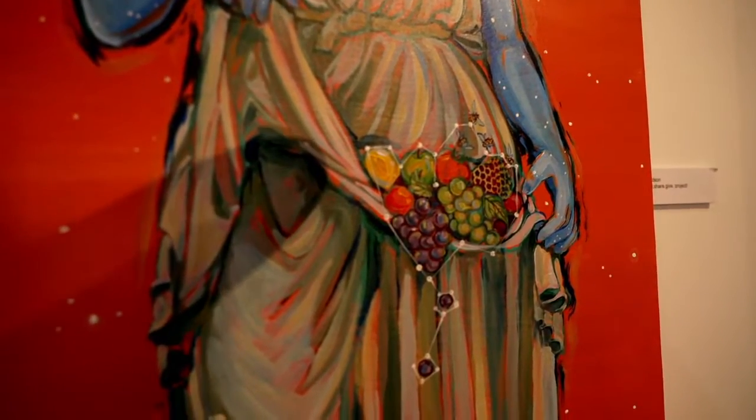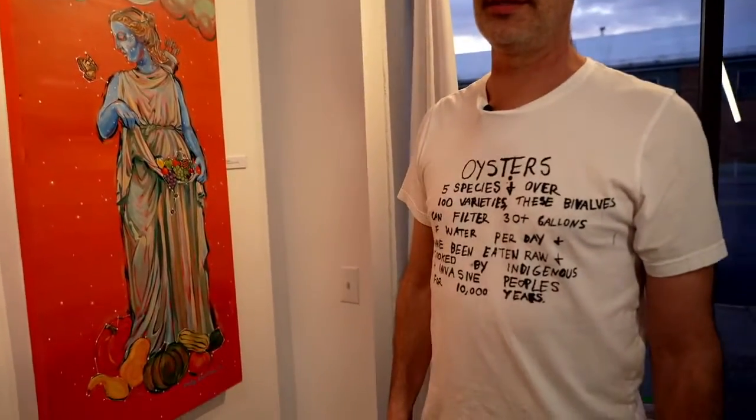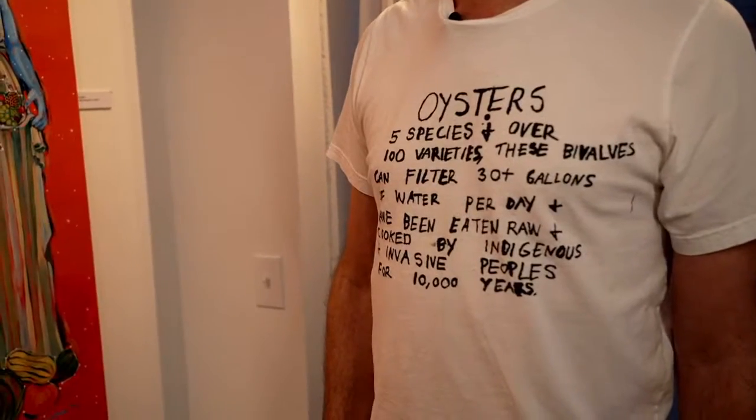And we just saw sexy economy, so there's a lot of through lines right now. I'm feeling sexy in my oyster shirt. Absolutely, I'm sure you are.